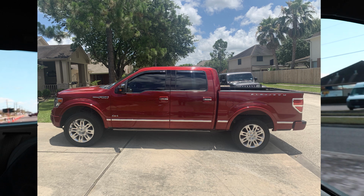I got it with 86,000 miles and I got rid of it when it had 103,000 miles. So I put quite a bit of mileage on it, but half of that mileage was inside of the freaking shop. So let's just rewind a little bit. When I first got it, man, it was a beautiful truck. It was my first purchase, so I was really excited to buy it.